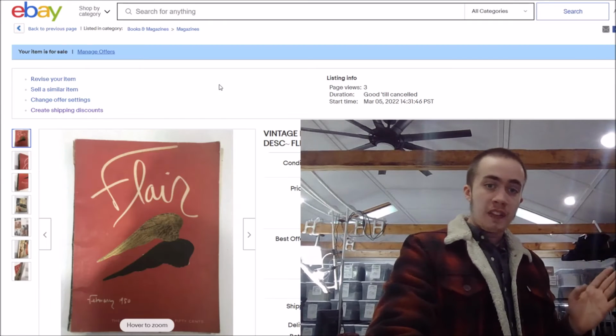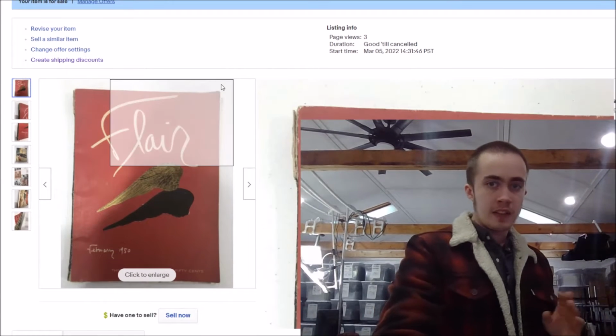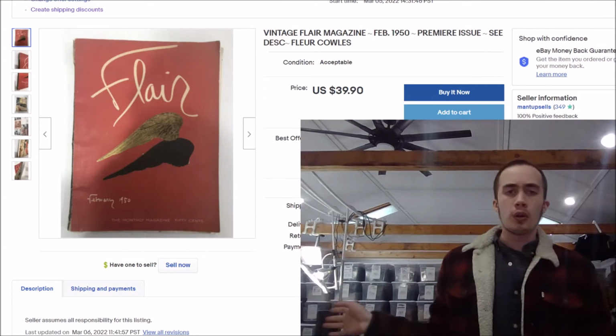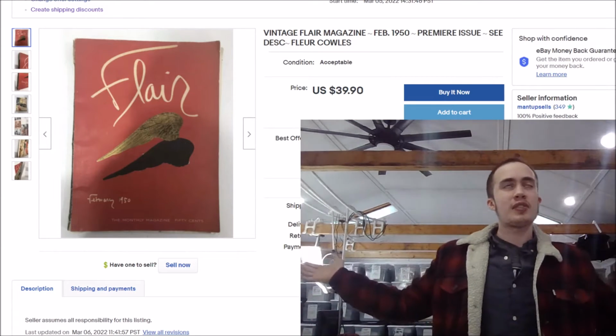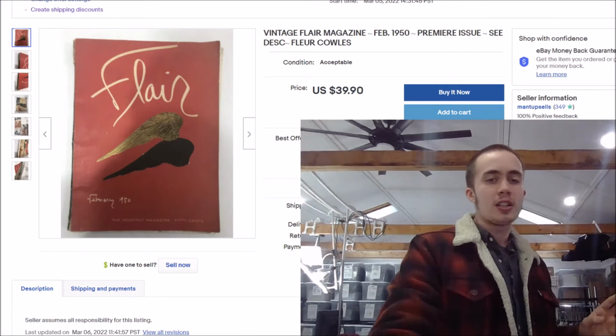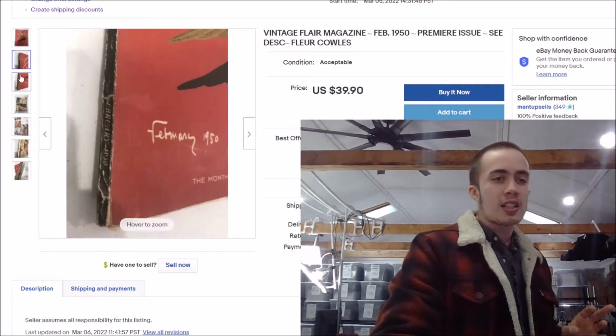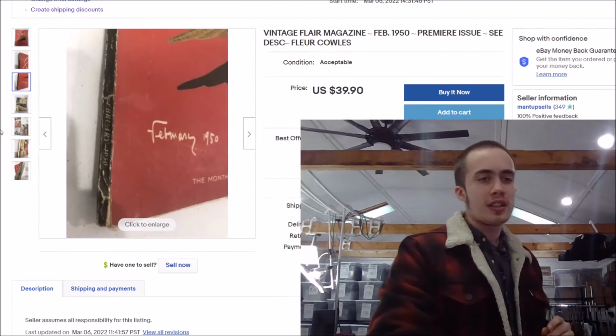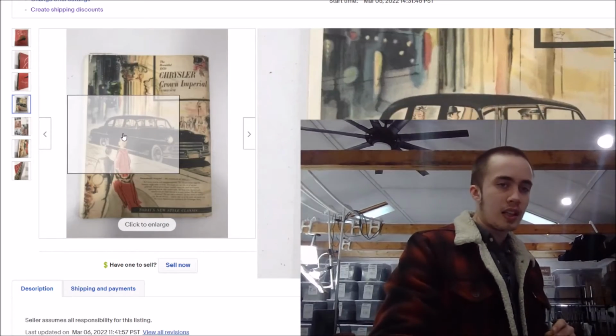It is the Vintage Flair Magazine, 1950 premiere issue. Guys, if you ever see some old, what did I say in the last video? If it's old, give it a look. These are very telltale things. $40 plus $4 shipping. Very good. Has some serious wear and tear. These were fetching around like $50, I would say. That was around what I was seeing pretty consistently.